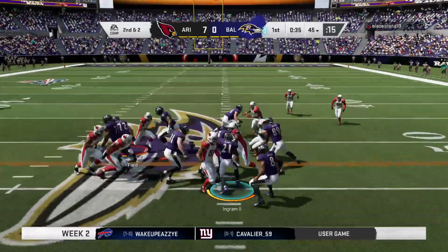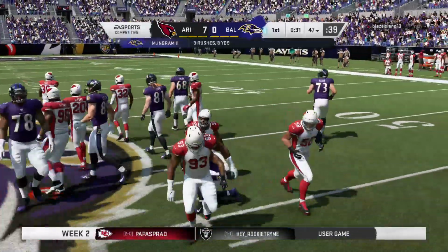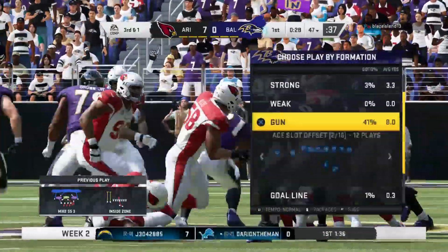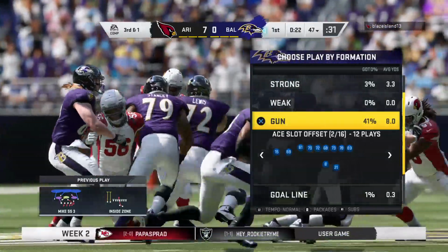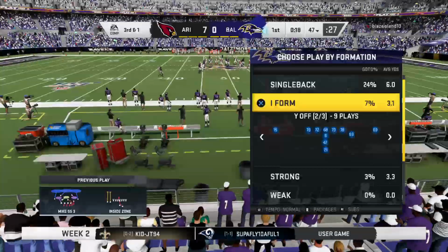On 2nd down now, it's Ingram. And no room to maneuver there. Give him a yard up to the 47. The good run on 1st down followed up by a not-so-good run on 2nd down. Now let's find out if they're going to stick with the run here on 3rd down. A lot of people would love to see some play action here. I say go with your best running play over your best blocker.